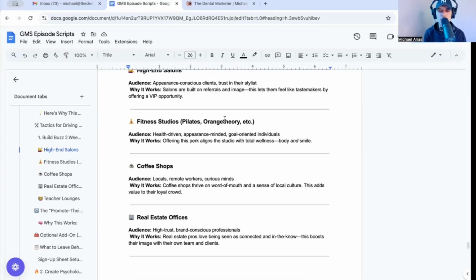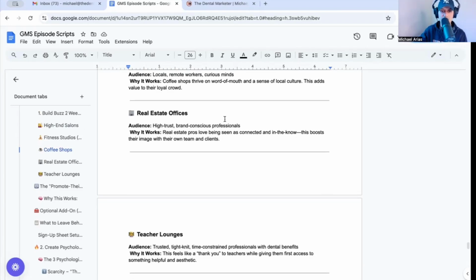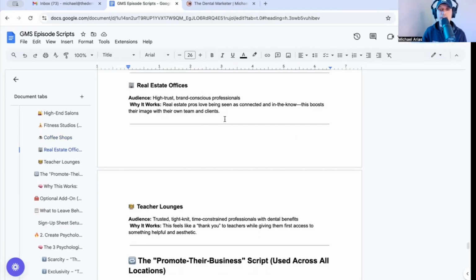Well, coffee shops thrive on word of mouth and a sense of local culture. This adds value to their loyal crowd. Another spot you can go to is real estate offices. The audience there: high-trust, brand-conscious professionals. Why it works? Well, real estate professionals love being seen as connected and in the know, and this boosts their image with their own team and clients.